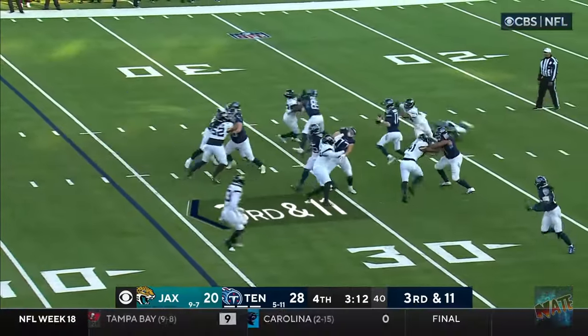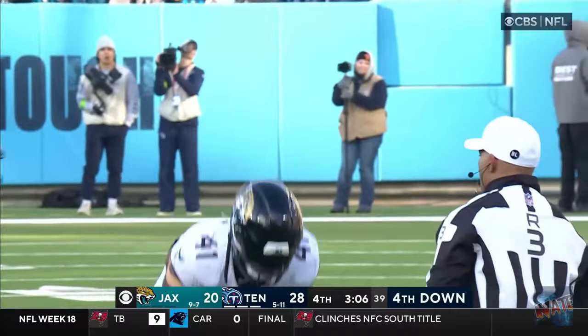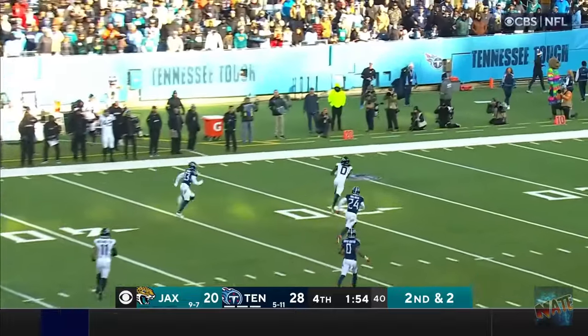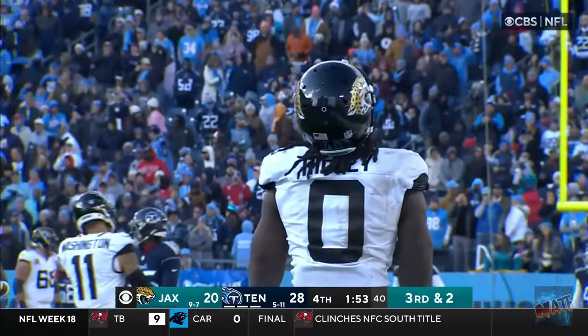Tannehill the fake. A cover with the block. He gets away, and then he's brought down. Josh Allen gets him right there. After the run by Lawrence. Time. Going deep. Oh, he's got Ridley. He's got him. Oh, he had him at the 25.